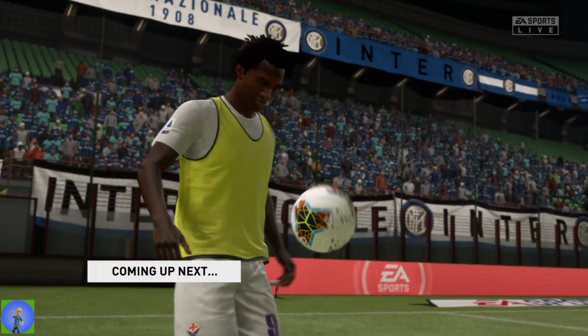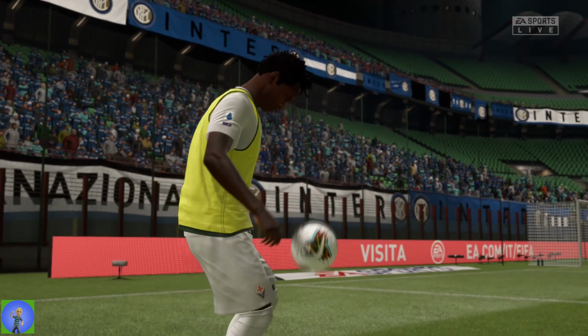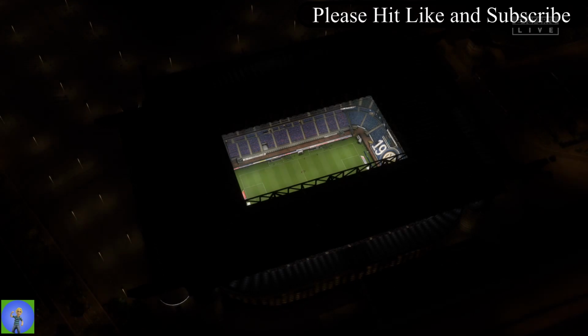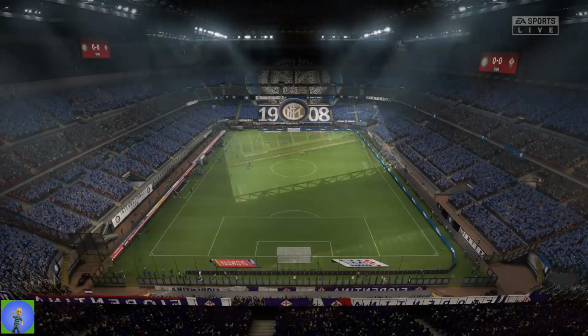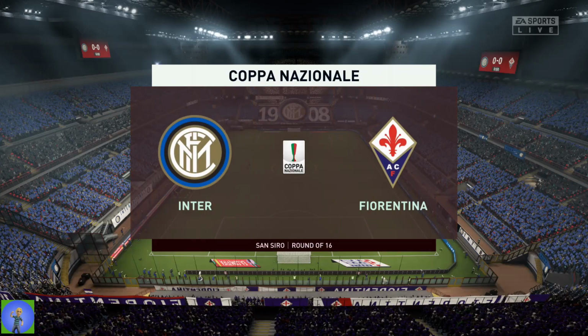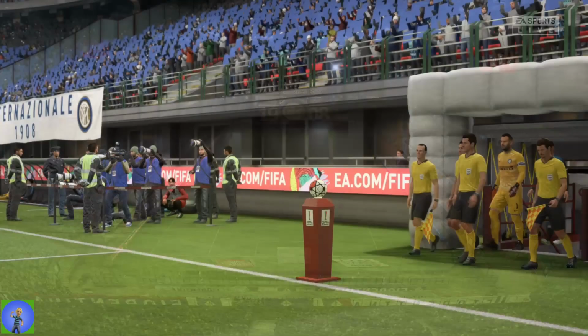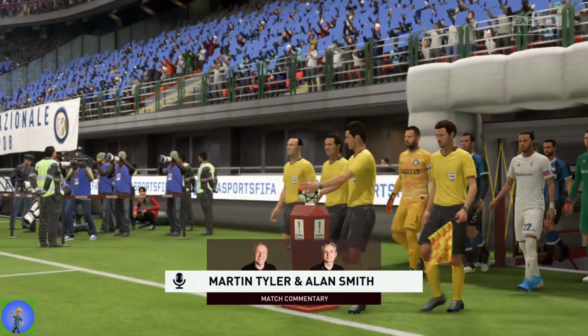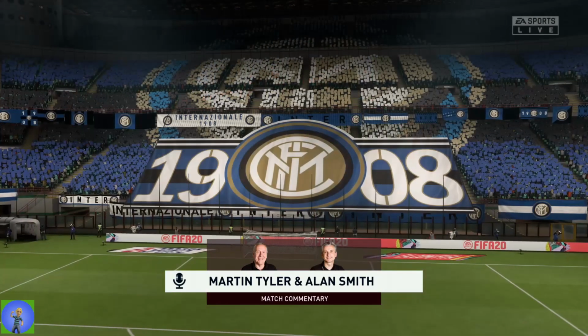Well, here he is, the top scorer in the league, the main feature of our match today, and it's live. This is the San Siro Stadium, very recognisable, I'm sure, to many of you. I'm Martin Tyler, he's Alan Smith, as always, my sidekick for these commentaries. Delighted to see Alan. This is the Cup round of 16.